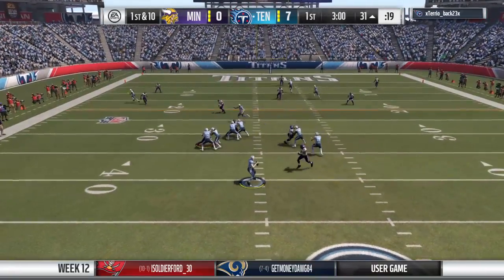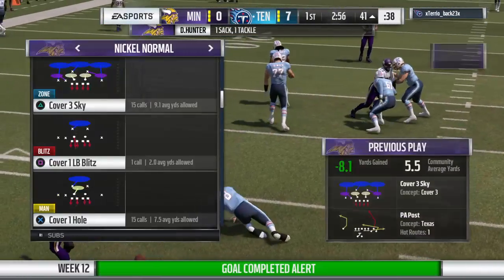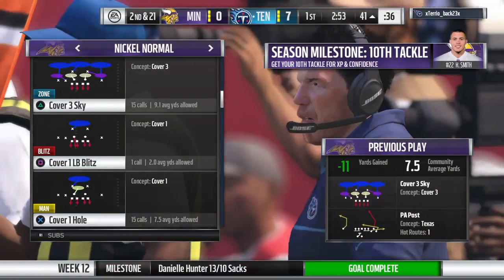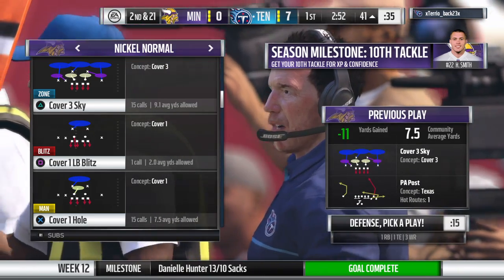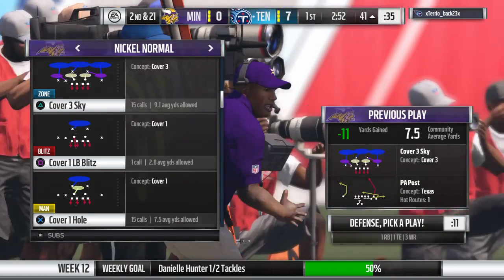And that was amazing because that drive went. And he's going to be wrapped up and driven down. Daniil Hunter in there to drop him, and his great season continues. 13 sacks for him now on the year.